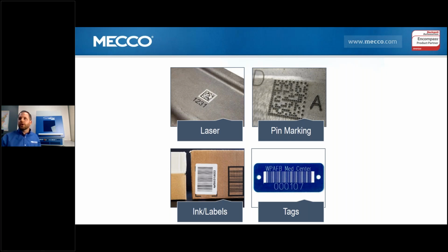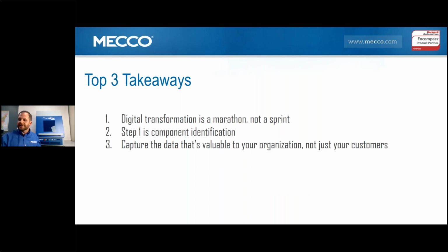But we really try to work with our customers to determine what the goal is, what the most appropriate technology is for where they're at in the operation. So again, just a quick slide to bring it down to maybe a little bit more concrete example of how we would get started. So in summary, there are 3 things I can leave you with in this webinar. They're as follows.